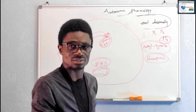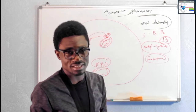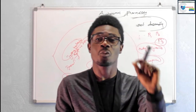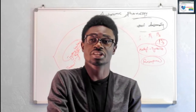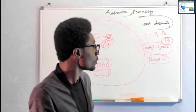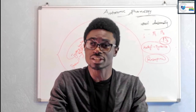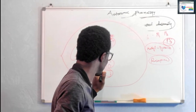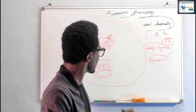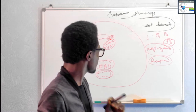It's going to break it down. It's going to degrade dopamine, guys. This enzyme doesn't only degrade dopamine. Anything monoamine, all the neurotransmitters that are gotten from one amino acid, the likes of what? Serotonin, which is gotten from tryptophan. You understand? The likes of what? Norepinephrine, which is gotten from what? Tyrosine. Histamine, which is gotten from what? Histidine. All these neurotransmitters are derived from one amino acid. This enzyme works on them and catabolizes them. All these monoamines, guys. That's one thing you should know.